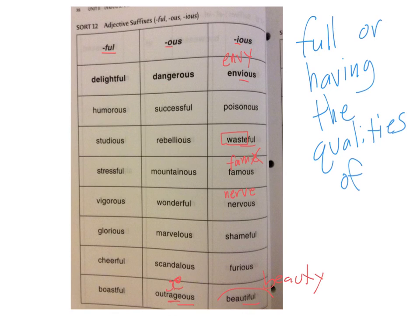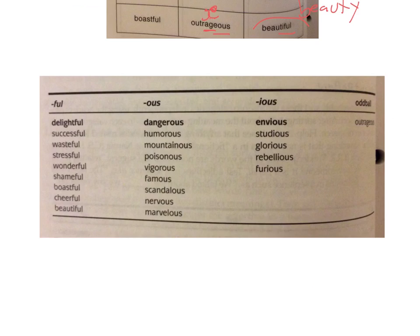Sort your words based on their suffix, and then pause the video and come back and check. Here's what your completed sort should look like. You have all your FUL words, OUS words, IOUS words, and then outrageous I put over here to the side as an oddball, because the E doesn't get dropped and changed like in the other ones.